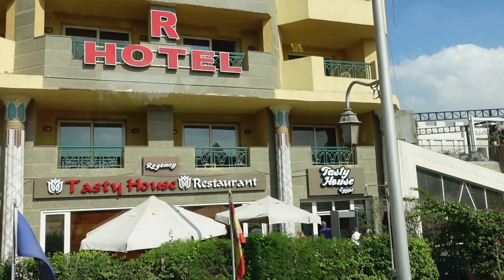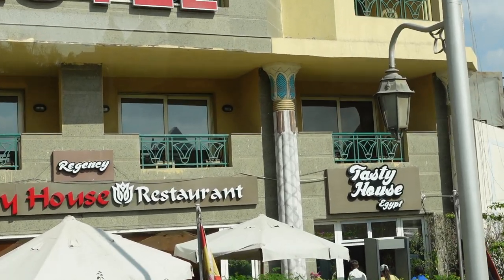Where we going? Tasty house. Tasty house.